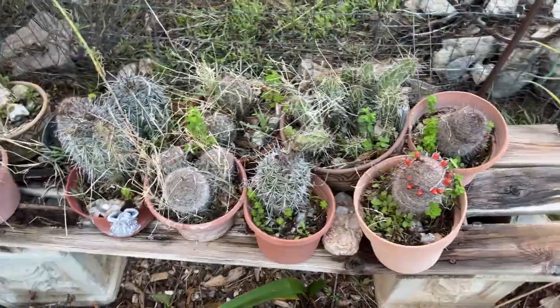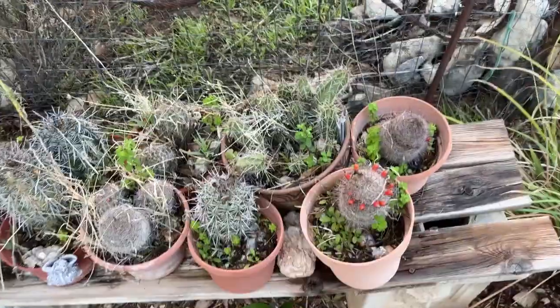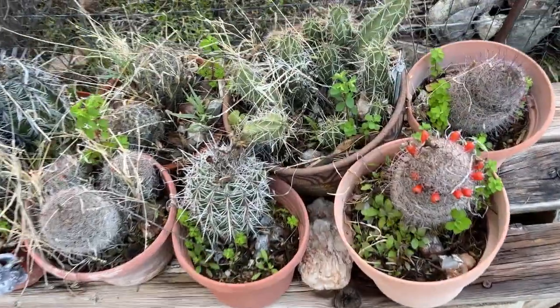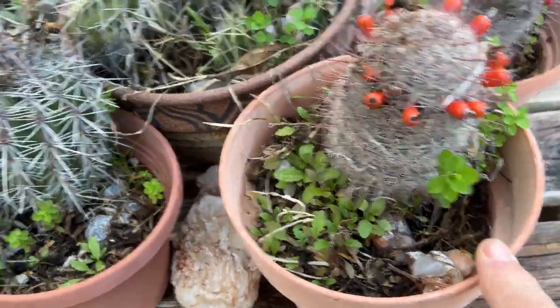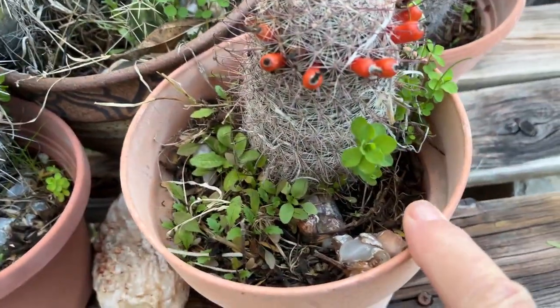We're looking at a bunch of succulents that have come off my land when we were doing some digging, and we rescued them, and we're going to replant them once we're done digging and the soil place is all ready for them. But these are mammillaria and a saguaro and some more mams and things and some hedgehog.